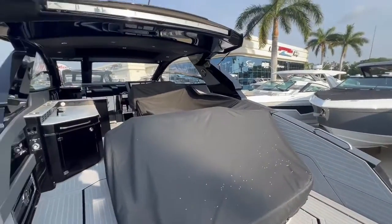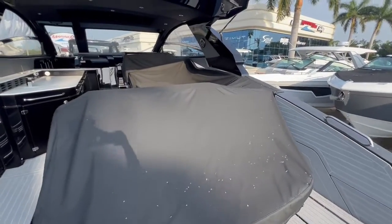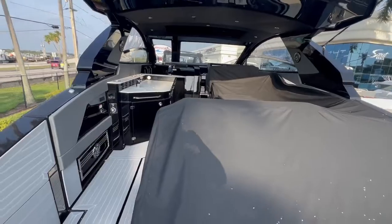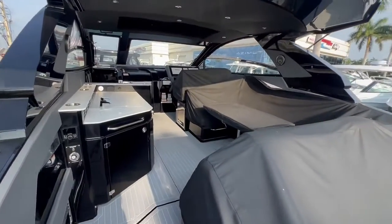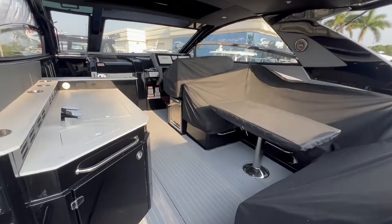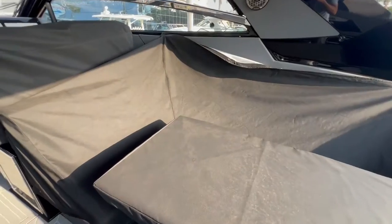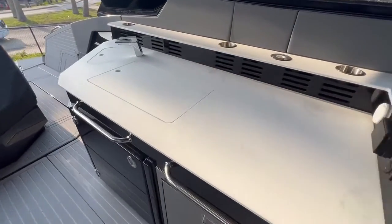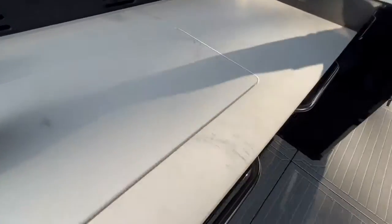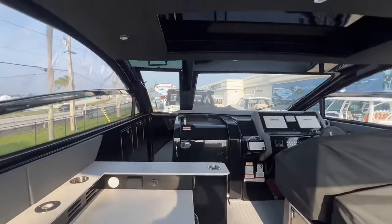This boat is in storage mode right now. As you can see, this is how it'll sit when you're not using it. We have large expansive covers, but they're pretty easy to take on and off. Instead of a full mooring cover, we opt to just cover the seats to make your life a little bit easier. When these are off, you have extremely large, expansive seating wrapping around the beautiful table in the center. And then we have a nice summer kitchen on the port side, refrigerator, grill, sink, pouring countertop, and a lot more.